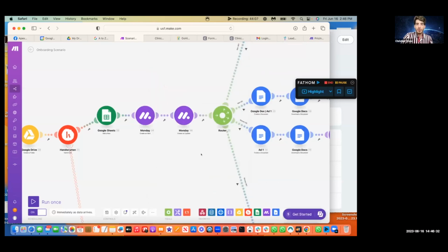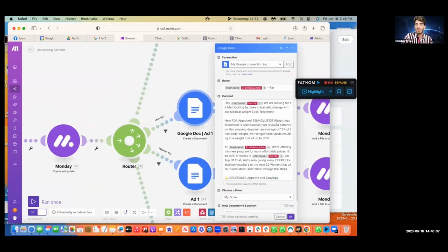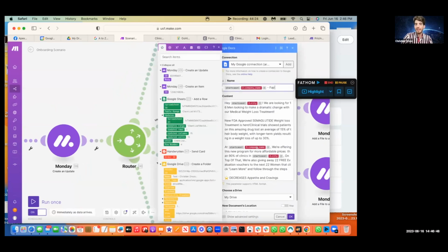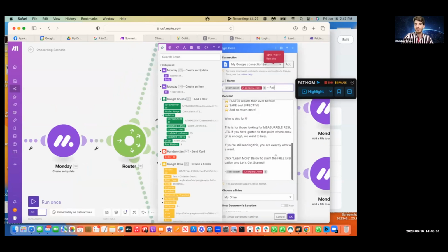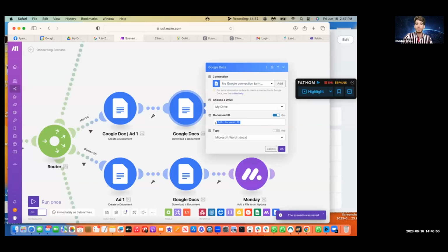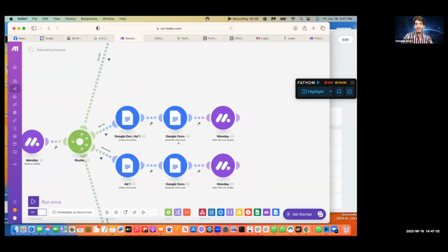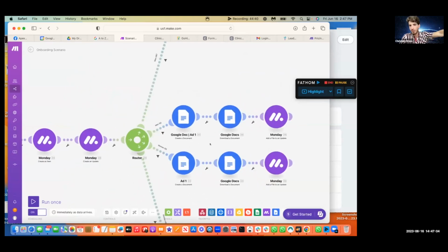And then what you're going to do is create the ad copy. You're going to create a Google Doc with a template of your ads. And then whatever information is replaceable, you're going to get it from the onboarding form, for example city, company name, etc. Then you're going to download the document in a Google Drive module, and then add a file to the Monday update. That's how your ad copy is going to be sent to the project management tool, so your VA can just copy the ad copy and then create the ads.